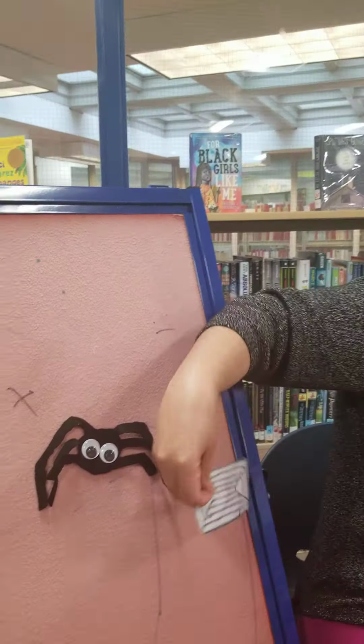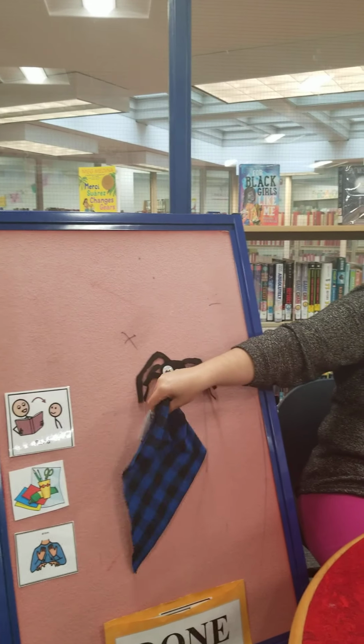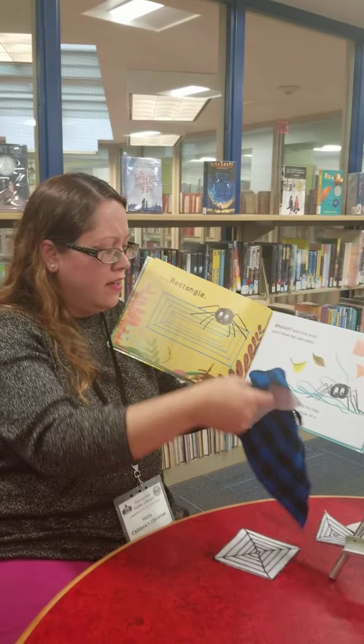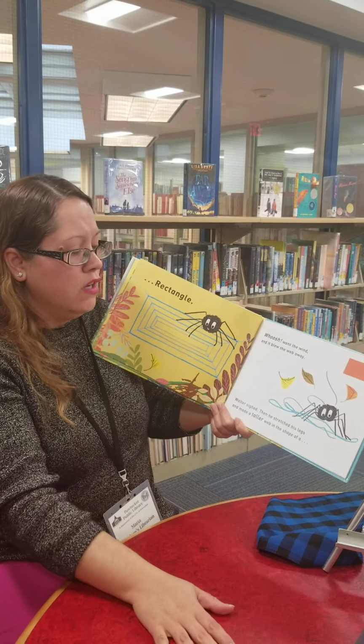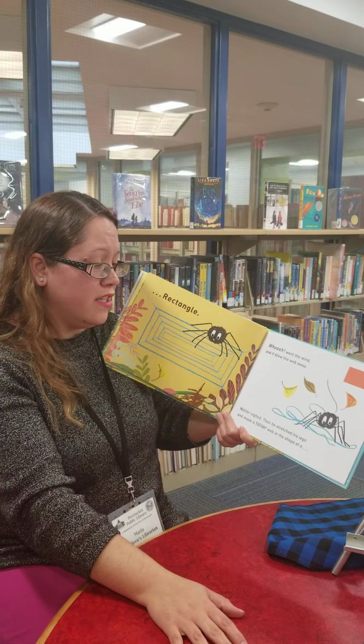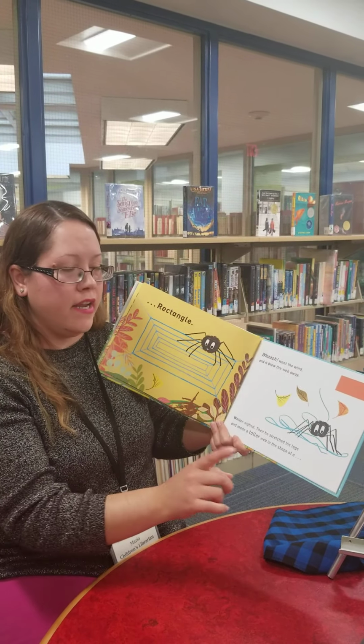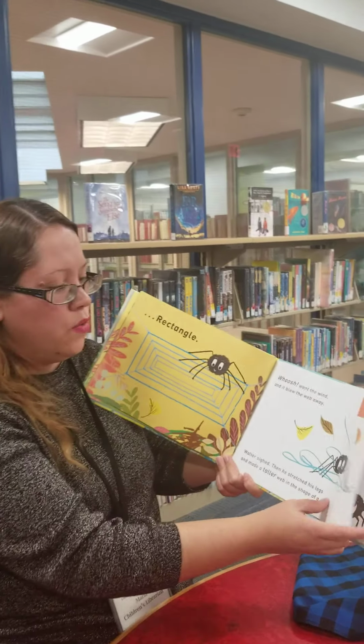Oh no, here comes the wind. Whoosh! Whoosh went the wind and blew away the rectangle web again. Oh no, Walter sighed. Then he stretched his leg and made a taller web in the shape of, I wonder what shape.